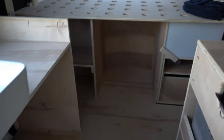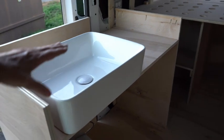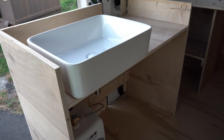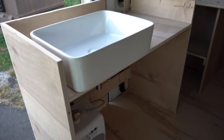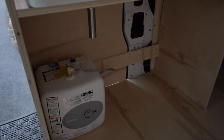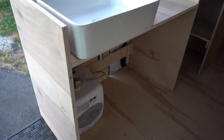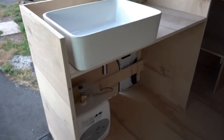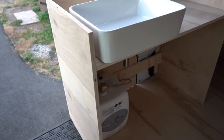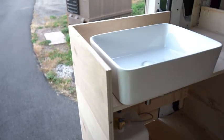And then on the other side, she went with the like barn style sink. This is also going to have a butcher block top on it. And one of the things that we changed in her van that I really like is her hot water heater is going to be right underneath her sink. She can just open up her cabinet door, turn it on and off whenever she wants, and it'll be super easy to pull that out in the winter so that she doesn't have to put the antifreeze through it if she doesn't want to. So real easy access to that.